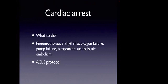For example, the patient is in septic shock. So all these can lead to cardiac arrest, and these specifically can be addressed separately depending upon the cause of the cardiac arrest. But for VV ECMO, please continue the same care that you will do for any other cardiac arrest in non-ECMO patients.